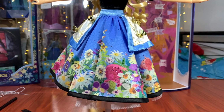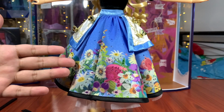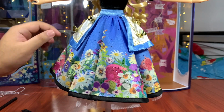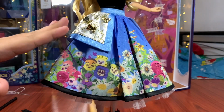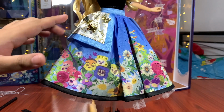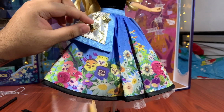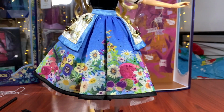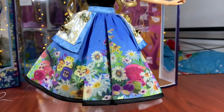I think her skirt is obviously the centerpiece of this doll because it is where Mary Blair's art is featured. First up, she has these two peplums. I think they're like an iteration of her apron, but put to the side. She has some plastic little butterflies here. I was hoping they would be metal, but they're not. But I forgot that the pendant is metal, so at least one thing is metal, so that's good.